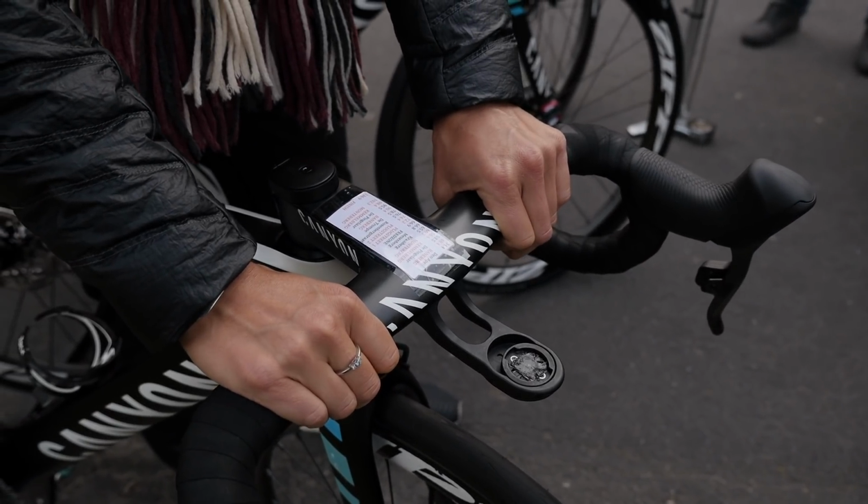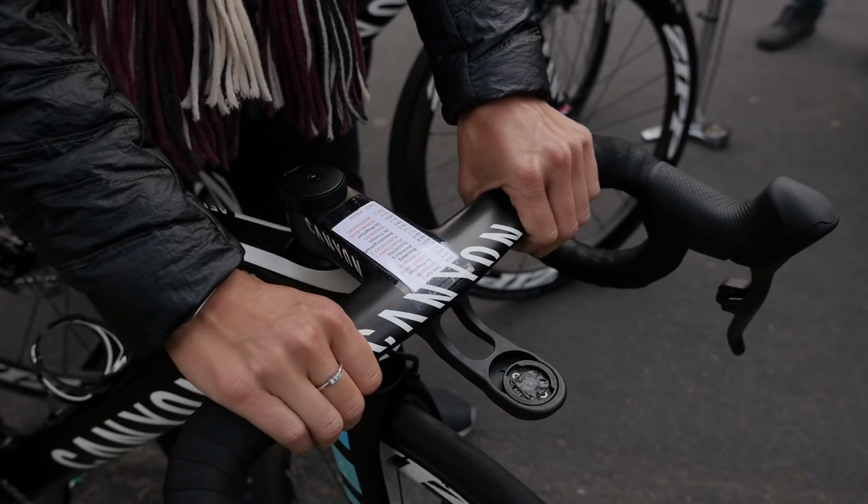You want to have your fingers like this, holding the bars, keeping them light over the tops, and although you need to be able to react and grab your brakes, because sometimes things happen and you don't want to crash on the cobblestones. It hurts.